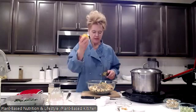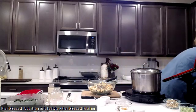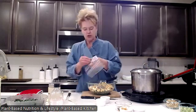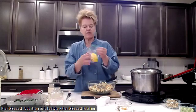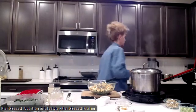And then of course what I'll do with this, just to keep it, because if you leave it out on the counter, it's going to dry up and be all nice and crusty. So I just throw it in a baggie, throw it back in the fridge, cut it in half tomorrow, and I will put it in water. Just wonderful. Best way to use lemons.